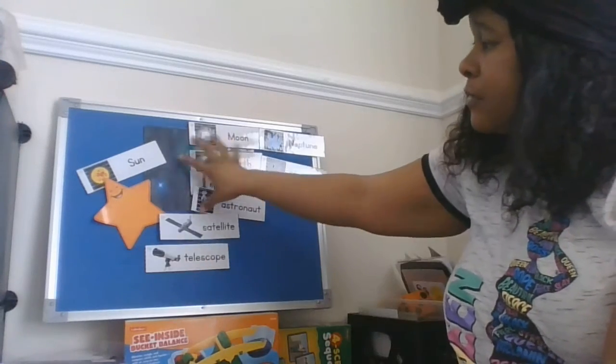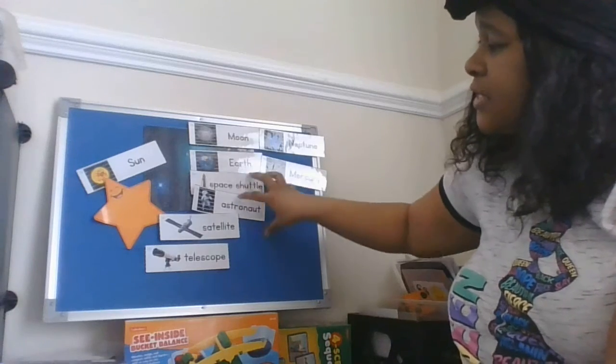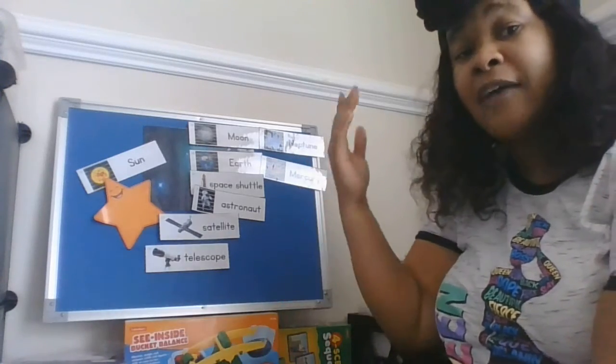Gravity. The sun is what has gravity that's holding all these things out there in space. Gravity is also what we have on Earth that keeps us down to the core of it so that we're not floating.